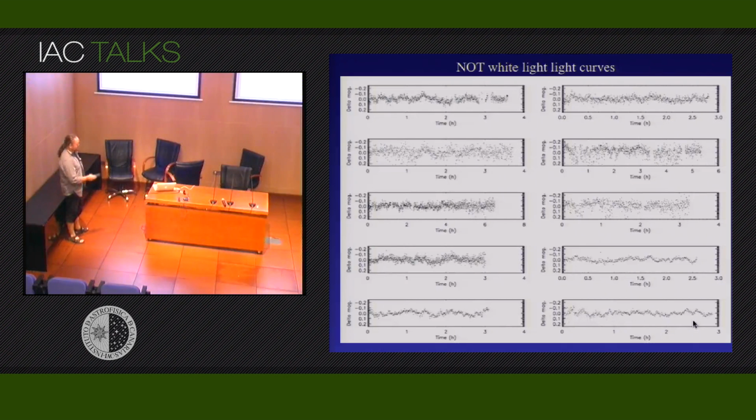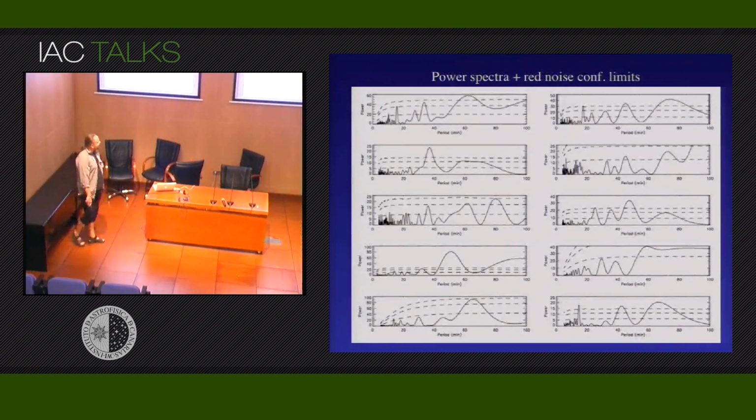There's again something at just over 40 minutes, 42 minutes was one of Tariq's periods. There's another, I think it's 45 minutes or so. And finally, this is the interesting one down here, where the periods seem to fade away and come back. That period there is 14.5 minutes.